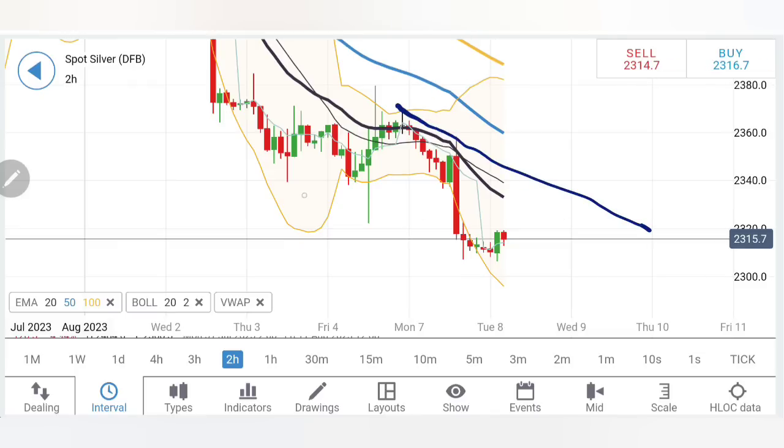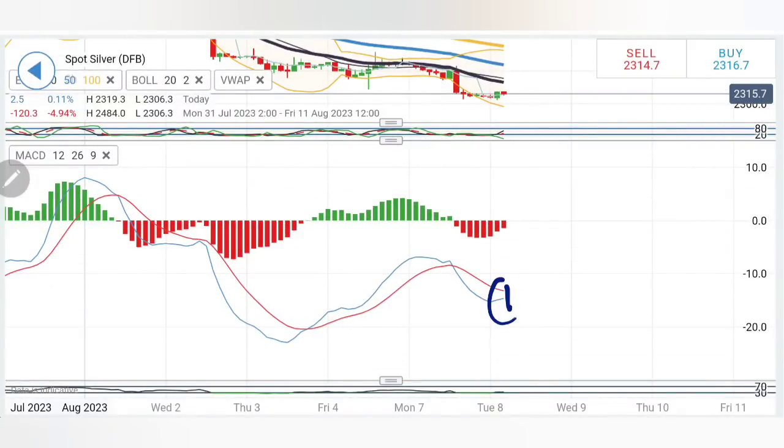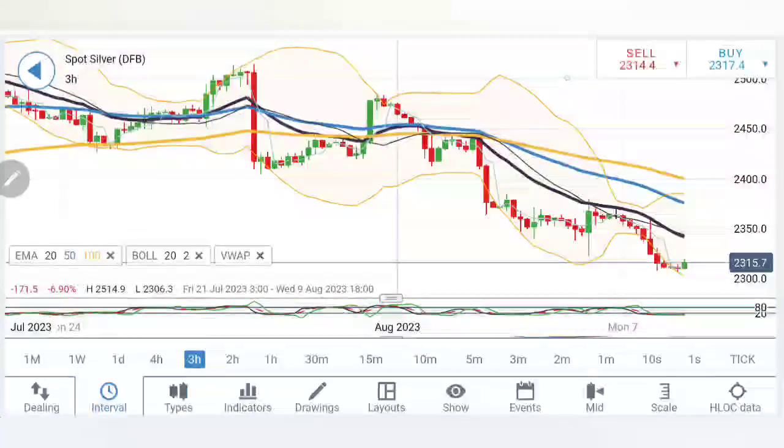Also, if you connect the highs and the lows here, you will find it is trading in this channel. The top of this channel is at around 2340-50 levels. It may try to achieve those levels. Stochastic rising. The MACD is bearish. It is trying to converge, crossover. RSI is also at the bottom, oversold, trying to come out of the oversold zone.